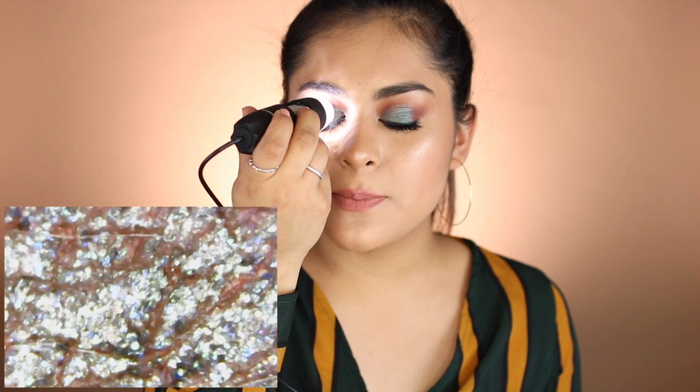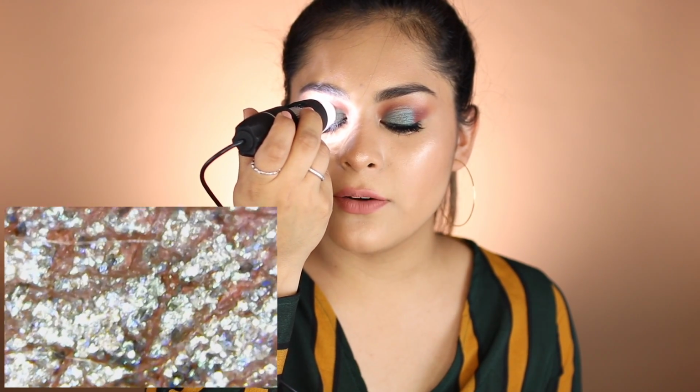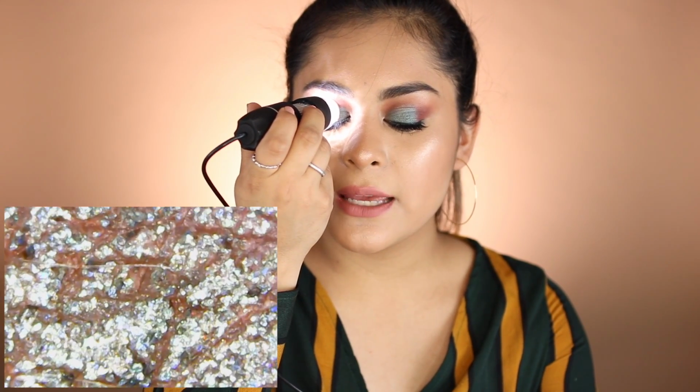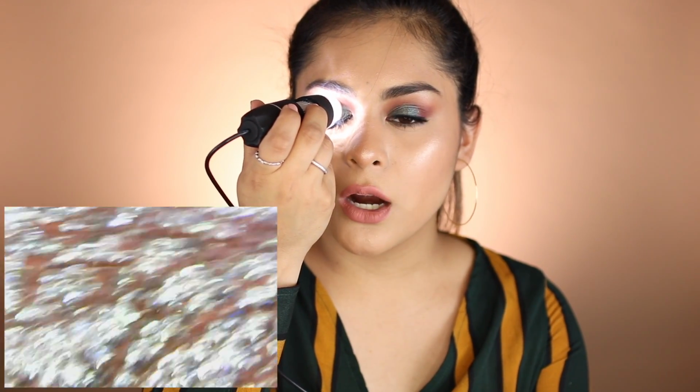Okay, I'm missing spots of eyeshadow there. I guess I didn't put enough eyeshadow because I can see the shimmery eyeshadow and then I can see my skin. So girl, I did not do a good job on this look today.